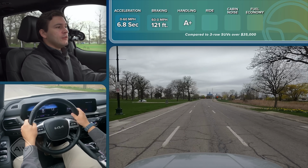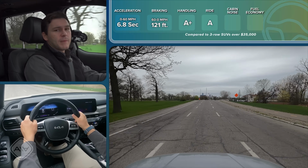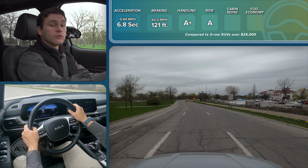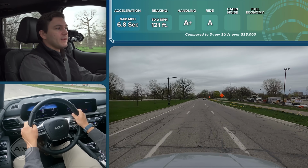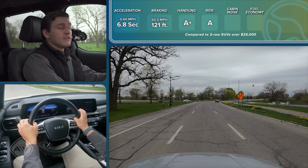The ride quality too is really very polished. This is definitely more polished than the Ford Explorer and something like the Nissan Pathfinder, but the new Mazda CX-90, while it does have that rear-wheel drive nature to it, I found it to have more of a brittle ride than this. It was very premium feeling, but certain bumps would permeate into the cabin a little bit more than I'd like. That is not happening here in the Telluride. This is a very quiet place and a very smooth ride.